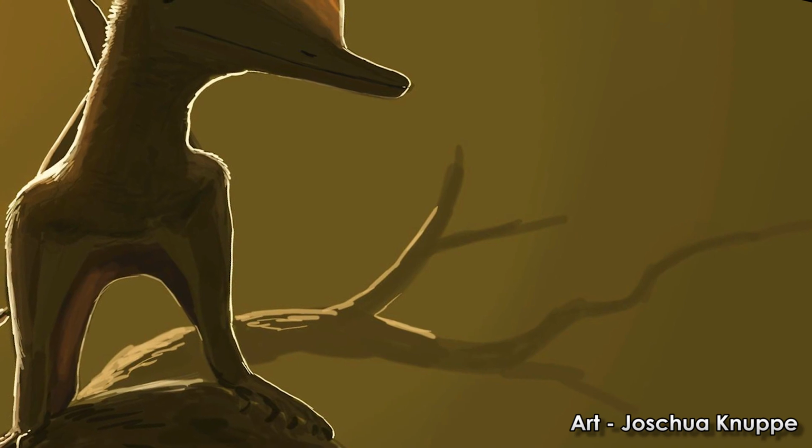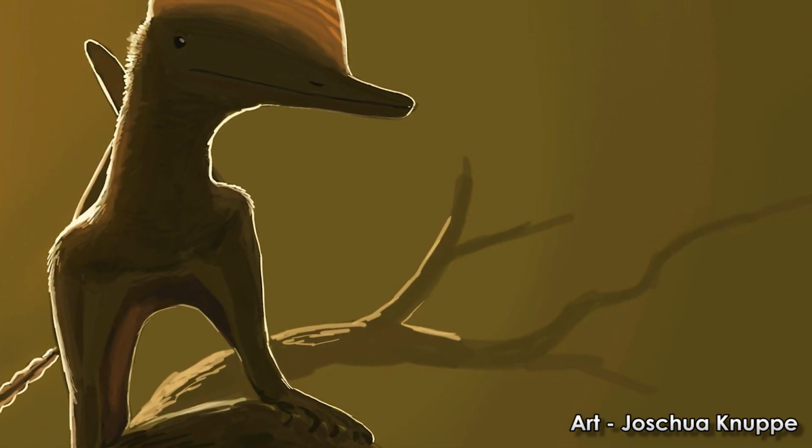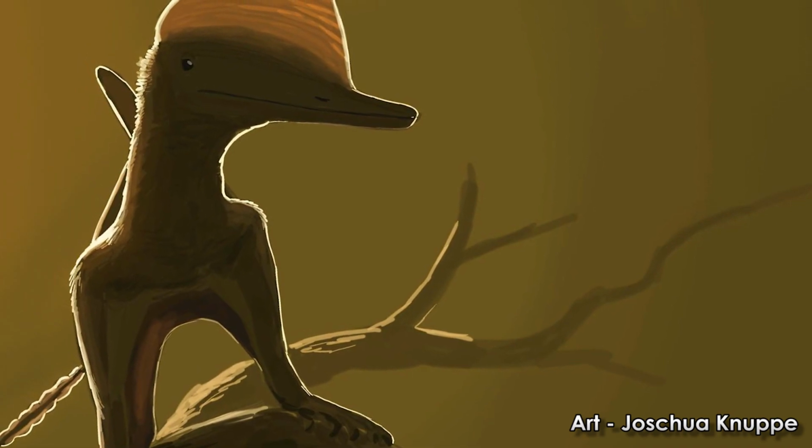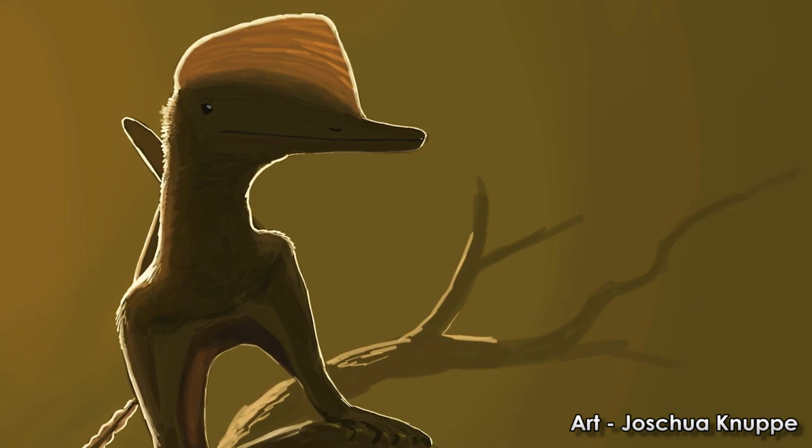To understand the cool new anatomy of the cool new species of flippy flappy friend described just the other day, we must first embark on a quick jaunt through a few levels of pterosaurian taxonomy.